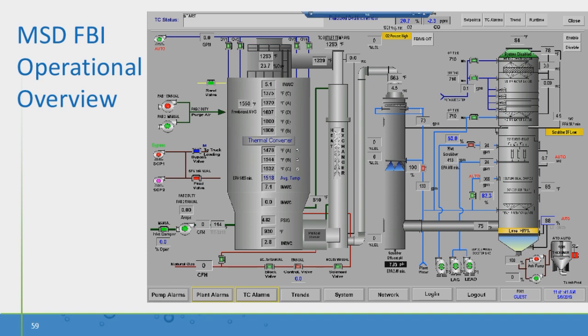We monitor our combustion chamber temperature continuously. As you can see here, 1518 is the average temperature. Currently our site-specific limit is 1455, so we have to be above that. As he mentioned before, all of our specific parameters related to temperature, oxygen, scrubber differential pressure, water flows, etc., come from our annual stack testing.